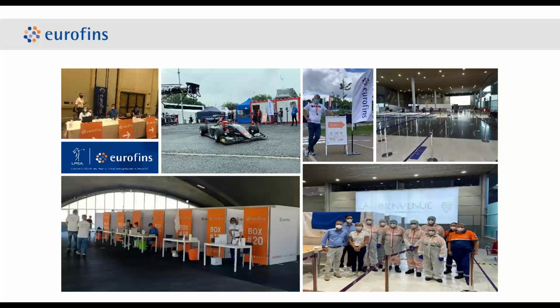So if you start over in the top left-hand corner, we have a large partnership with the LPGA. So we helped get the tour back on TV, getting the golfers back golfing. So this is just an image that shows you what the registration looks like. We've done Formula One racing all over Europe. So the next two pictures, you can see the car and the signage directing the racers, the admin, the staff to where we're doing testing at all of these different events over time. You know, it's not just a one and done. We're routinely testing for both of these events.